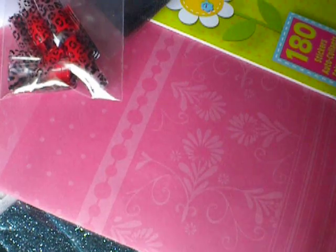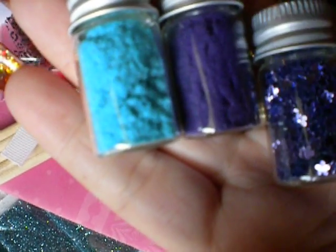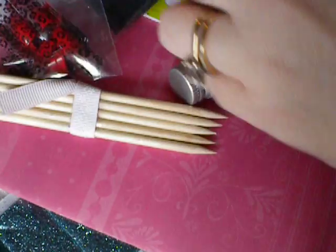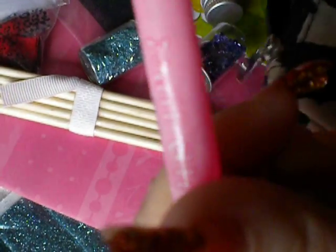And look at these tips. Aren't they the cutest thing ever? They're pink, black, and red cheetah print. I love them. And these cuticle pusher things, the orange sticks. And she sent me this blocking powder. She sent me the purple flowers, the blue glitter, some blue tinsel, no blue, never have enough.